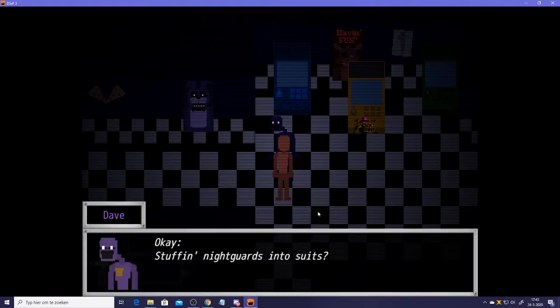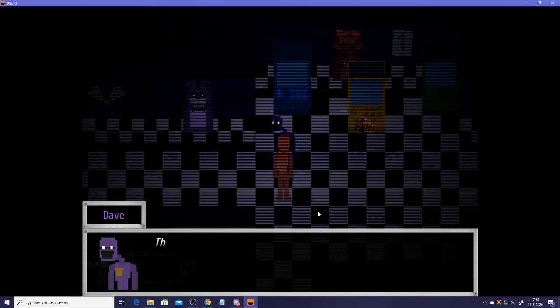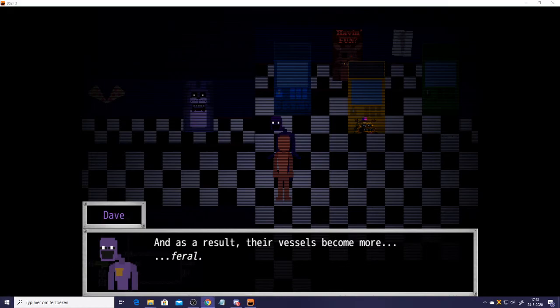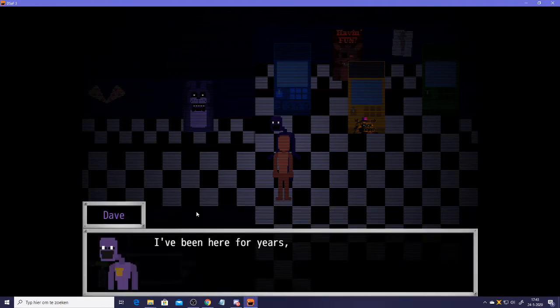Okay, stuffing night guards into suits, buying other kids, being called fairy brother blue testicle by workers. That's too much for a child's mind to bear. Over time, souls tend to retreat to the flip side. And as a result, their vessels become more bearable, which is why I'm here. I've been here for years, to be honest. Or, some form of me has, at least.